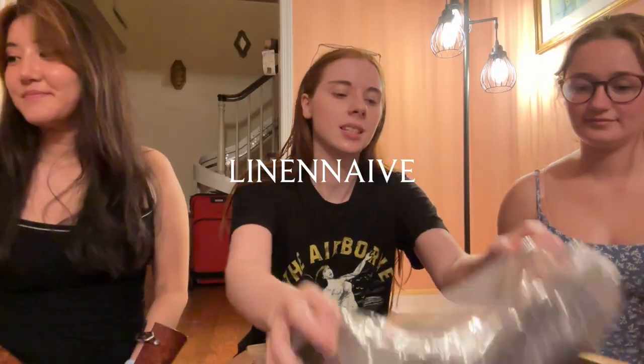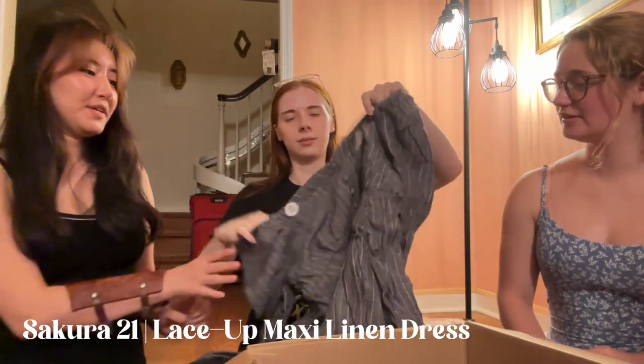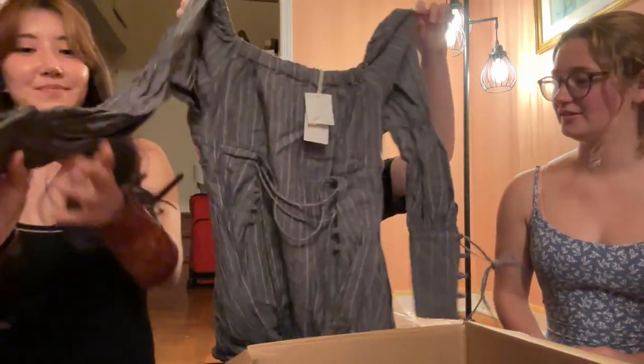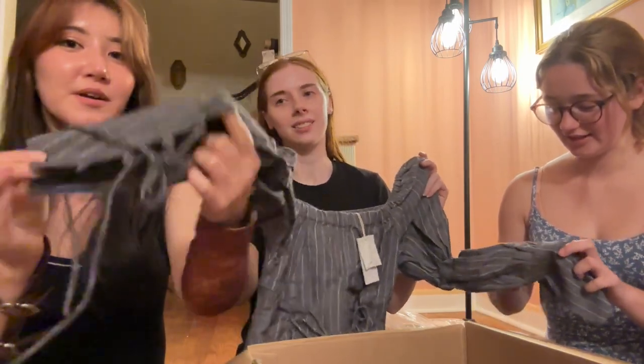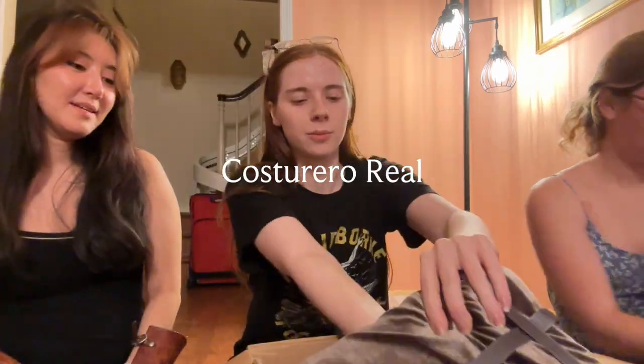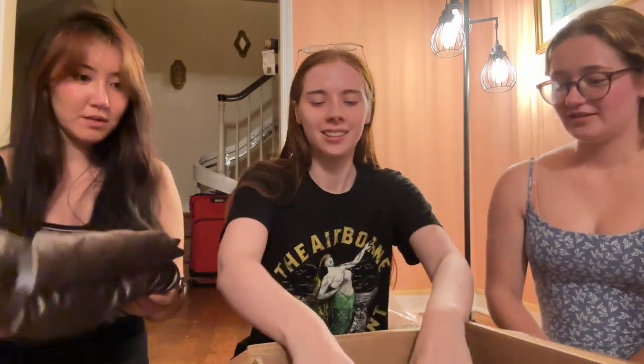Sorry, bud. This is the linen naive dress. It's very cute. A beautiful lace up back. I'm obsessed with the sleeves on this one. I've stared at them on Instagram for so long, and it's just so pretty. Then we have some beautiful cloaks. Is this one mine? Yes, that one's yours.